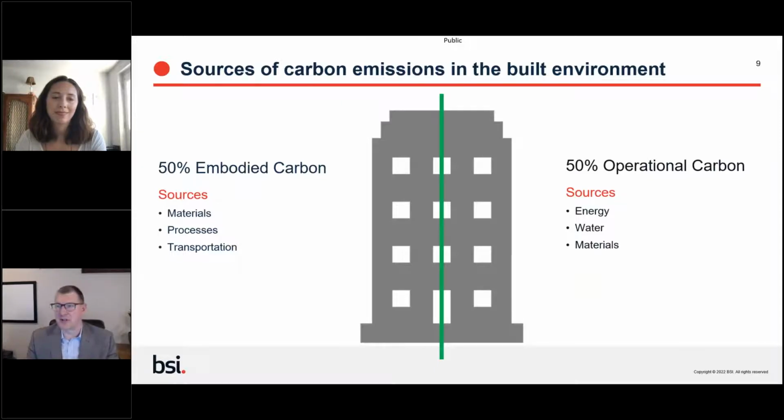The other 50% are what's known as embodied carbon emissions. We'll get into the details of what this encompasses, but largely speaking, this is the materials, the processes, transportation and whatnot of the construction of the building itself.